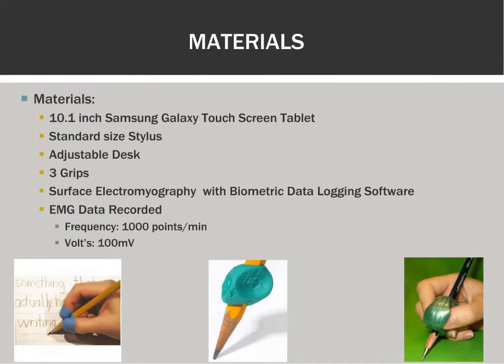Materials. The materials used in this study were a 10.1-inch Samsung Galaxy tablet with included stylus, an adjustable desk, three grips, and a surface electromyography with biometric data logging software, where the EMG data was recorded at a frequency of 1,000 points per minute and 100 millivolts.